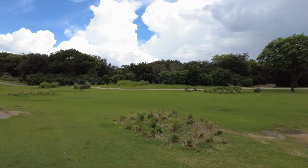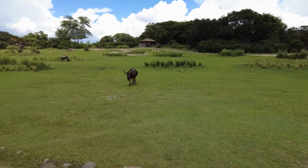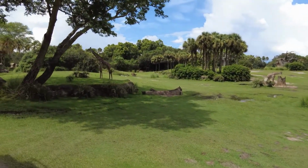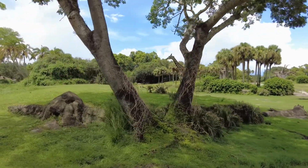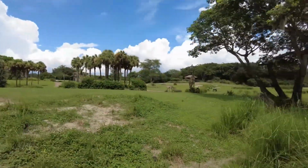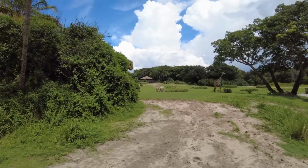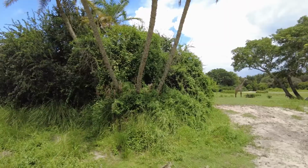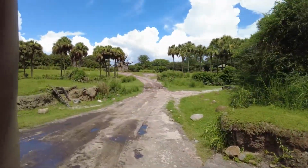Around the corner here, there are going to be some more wildebeest and some more Maasai giraffe. Now this area through here is what we call Giraffe Barn. This is where they all like to hang out. More wildebeest on the right, hiding out behind those trees and bushes there.